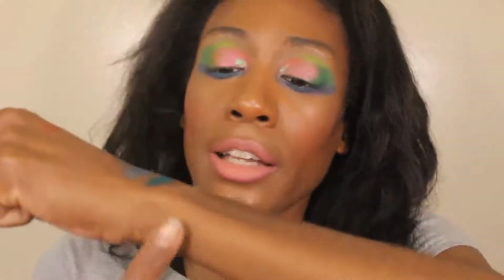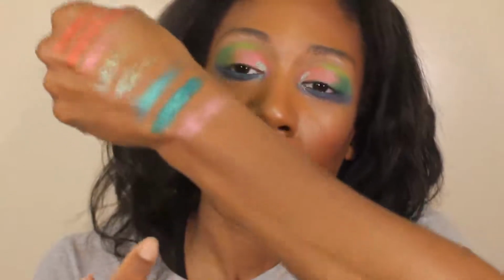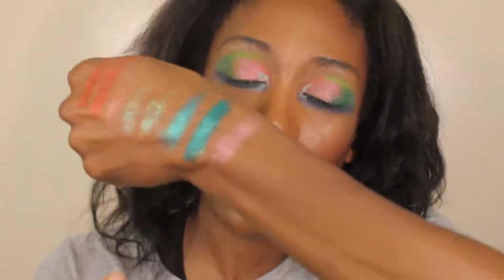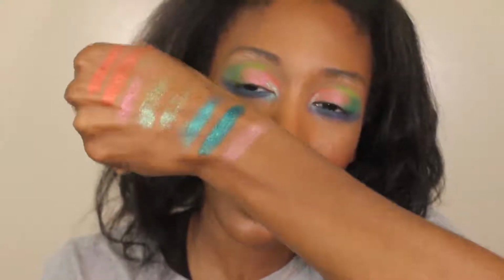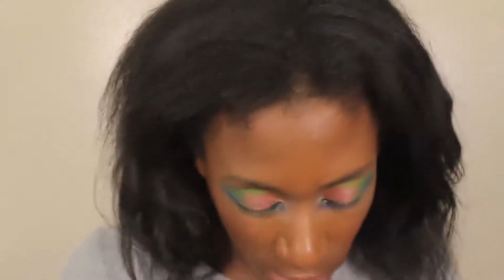Now this one has like a greenish gold shift to it, but on sight it looks pink. So I'm liking the fact that it's having all these shifts to it. And look at my hand looking like it's Christmas in July, even though it's September. But yeah. And the last one I have to swatch is the Tropic Skewer.